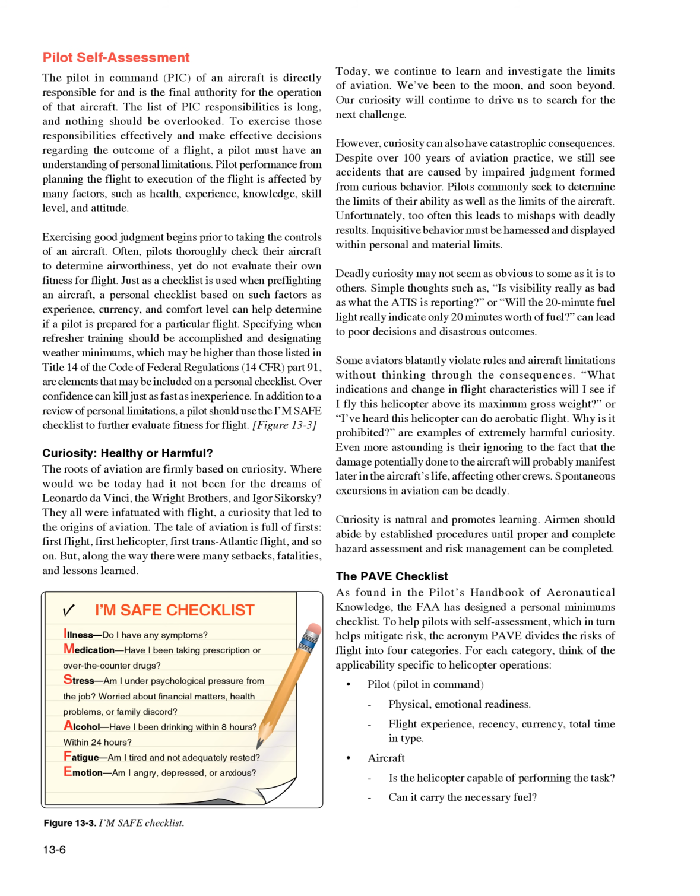To help pilots with self-assessment, which in turn helps mitigate risk, the acronym PAVE divides the risks of flight into 4 categories. For each category, think of the applicability specific to helicopter operations: Pilot, pilot in command, physical, emotional readiness. Flight experience, recency, currency, total time, and type.